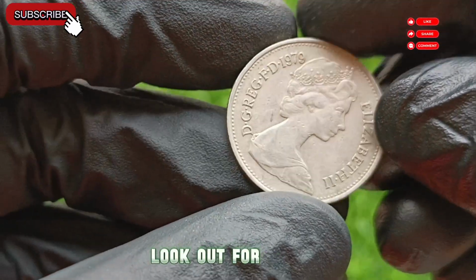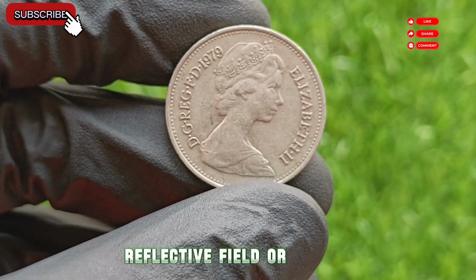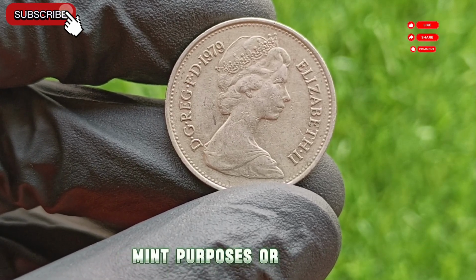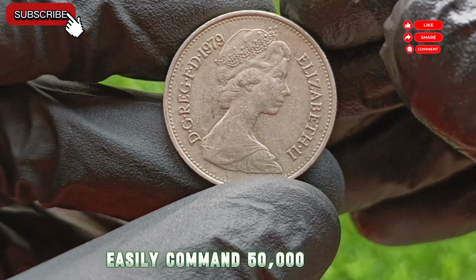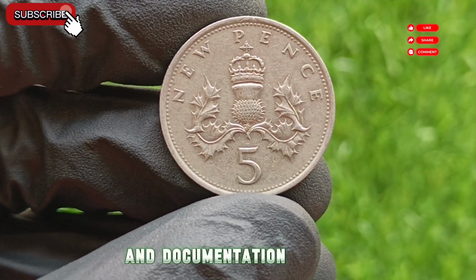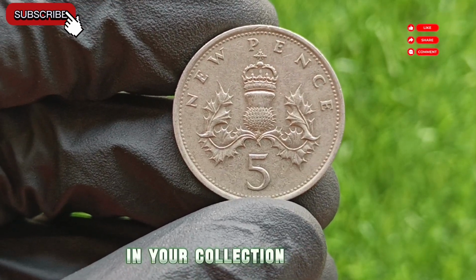Another feature to look out for is toning and planchet quality. If your 1979 5p coin exhibits an unusual shine, reflective field, or rainbow-like toning under light, it may be an accidental proof coin, struck for internal mint purposes or display sets and mistakenly released. These coins can easily command 50,000, 250,000 or more, depending on condition and documentation. Combine that with historical significance and minting inconsistency, and you have a financial rocket in your collection.